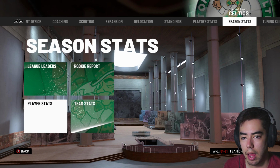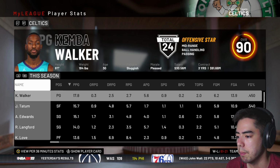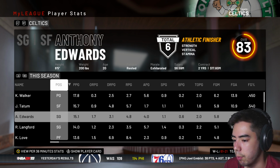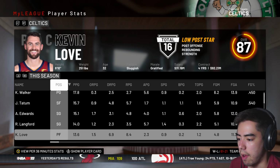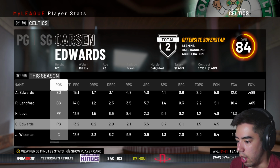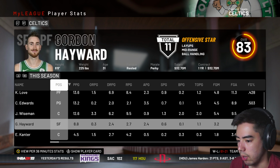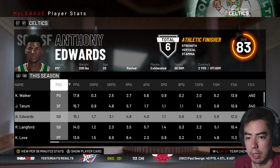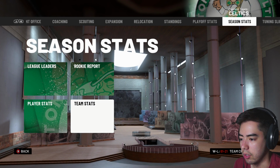So let's see how we did as a team, or as individuals. Kemba Walker averaged 17.8 points per game. Tatum averaged 15 and 5. Edwards averaged 15, 4 and 4. Langford averaged 14 and 5.7 off the bench. And then Kevin Love averaged 13 and 8. Edwards 13, Wiseman 12, and Gordon Hayward 8.8 off the bench. And Enes Kanter 4.5. Our team is so deep, but we only have 2 90s. It's just such a deep team.